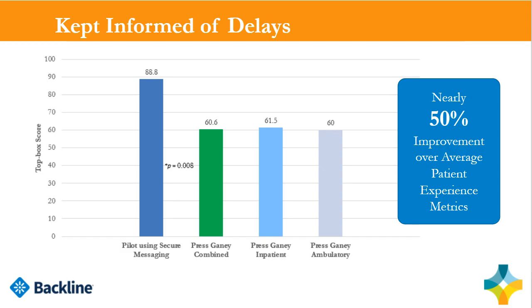So as we looked at these numbers, basically you look at our pilot study using secure messaging. We got almost a 90% response rate compared to 60% for the Press-Ganey scores for keeping our patients informed of delays. I think a lot of it had to do with the perioperative period, like I talked about, especially when people go back to the OR with blocks where they think surgery is about ready to begin, but in reality, they're back there sometimes for an hour and a half earlier than we actually start. So I think a lot of this could have been that.